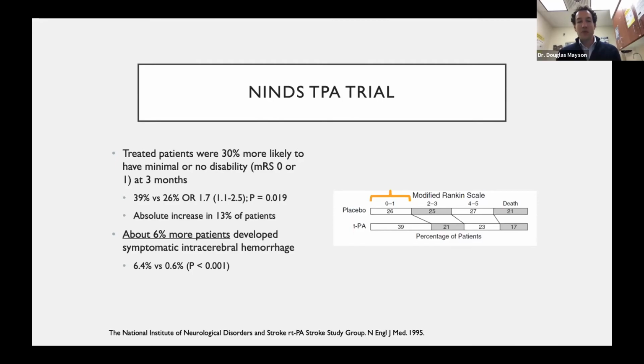This was the first trial that proved the efficacy of TPA. There had been a number of trials performed in the 80s and the 90s that had failed, that were more broadly inclusive, had wider timeframes, and included patients who were potentially at higher risk for developing hemorrhagic complications.